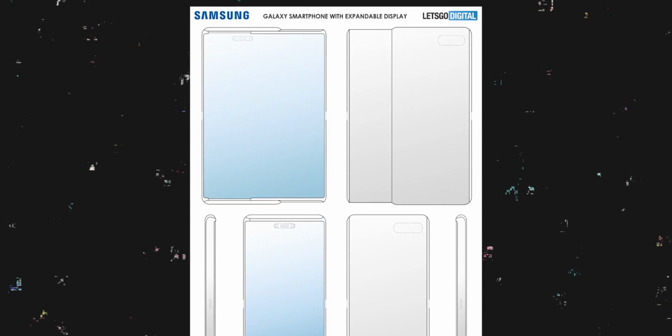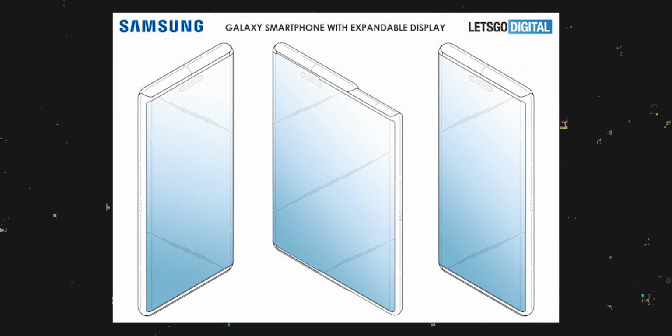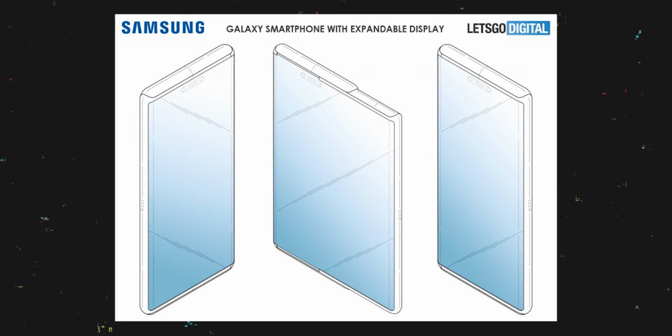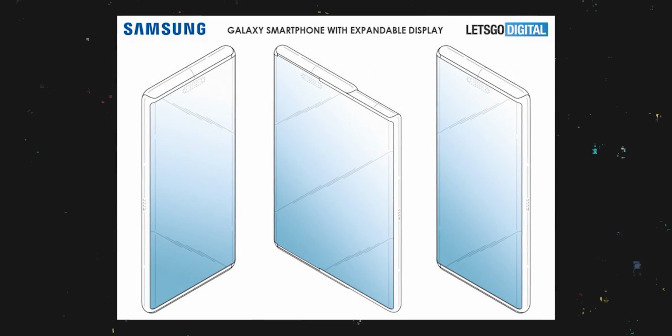What you're looking at right here is a patent from Samsung that was just published that shows an expandable display. So a phone that is normal phone size, but then you can pull it out, it expands, and that would make the expanded version 50% bigger than the regular phone version. So yep, like an erection. Can we say erection on YouTube?